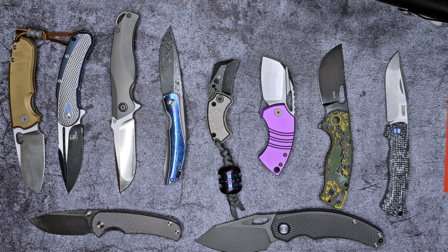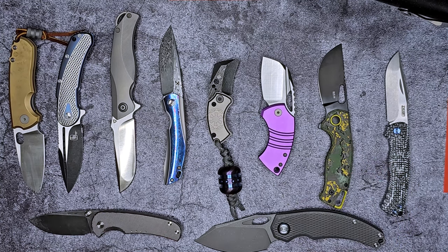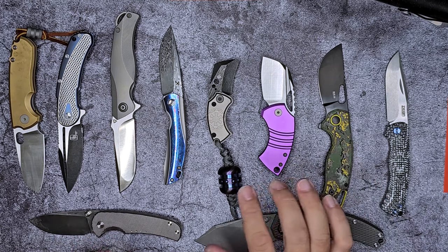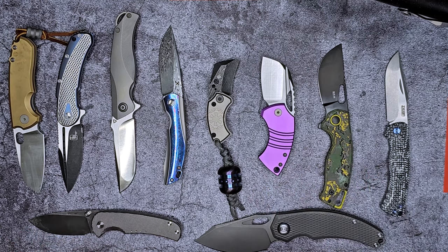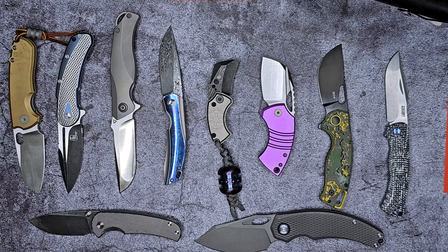So this set of knives, I don't know where to put. I don't know what category to put them in. I either just have one from the brand, or it doesn't fit with other makers. So I'm kind of doing this hodgepodge here.